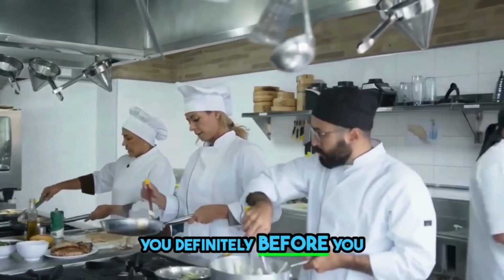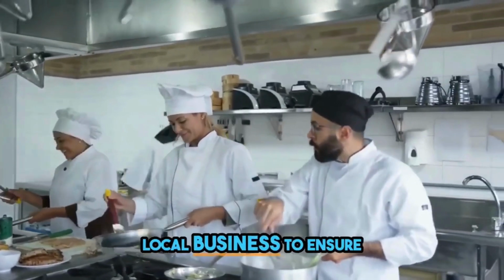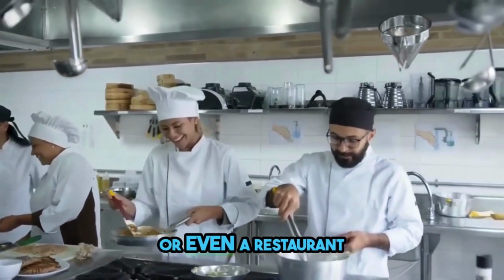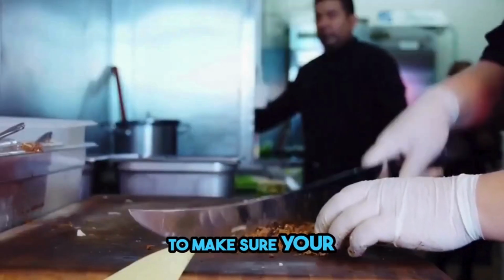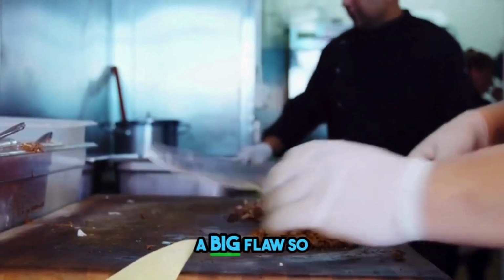Before you jump in the water of starting a food truck locally, you need to research local businesses to ensure your name doesn't closely resemble another food truck or even a restaurant. Too much similarity can cause confusion and potentially legal issues. So you want to make sure your name is distinct and unique in the area that you're in. That's another one that I see. It's kind of a big flaw.